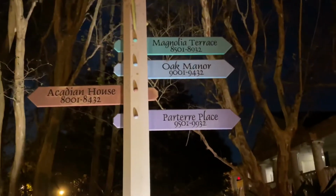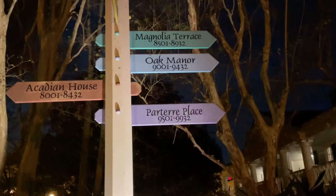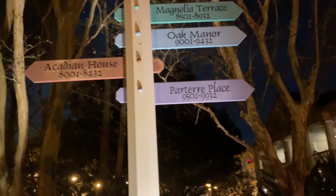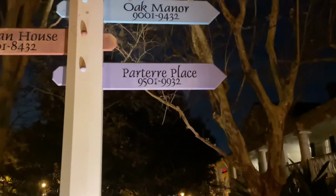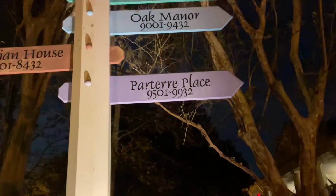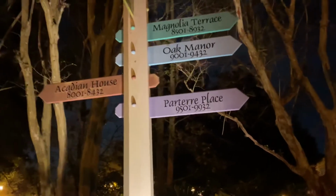And we're coming up to another bridge that's going to take us over into Magnolia Bend, and that's where you see what looks like the mansions of the South. We've actually stayed here several times. We've been at Magnolia Terrace, Oak Manor, and the Acadian House. I was just telling my honey that we need to stay one more time so we can stay at Parterre Place. I don't know if I'm saying that correctly, and I don't remember that name being there.